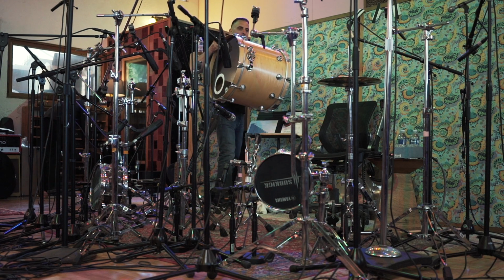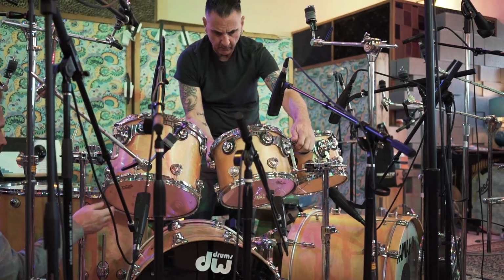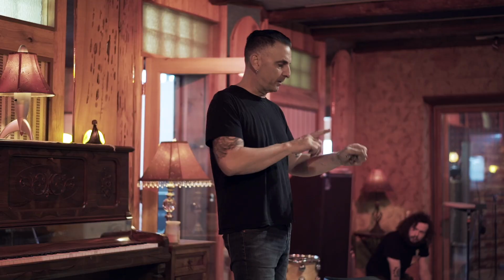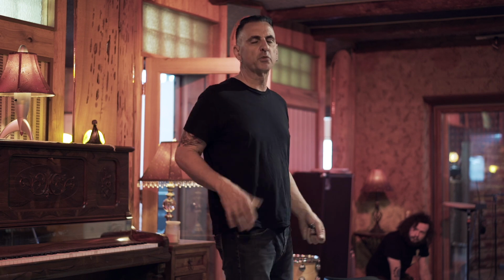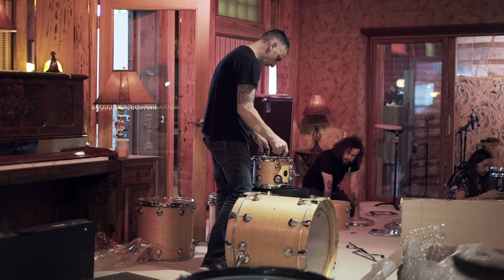So once you do tune up and get everything happening, there's no major detune. The only thing it'll detune from is where the guy's rim shotting, those right lugs by the lug, those will loosen up. So you've got to stay on them because the drums have so many moving parts on them.